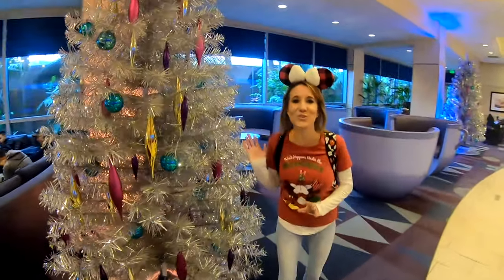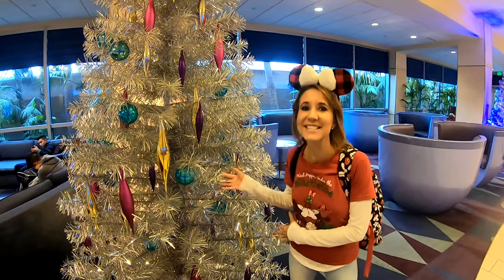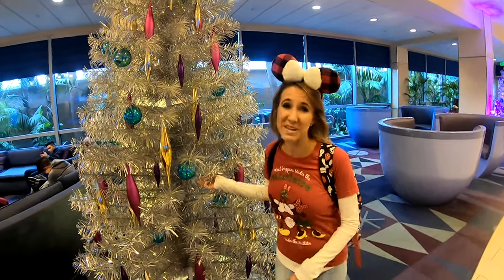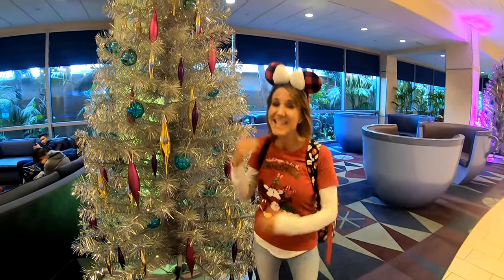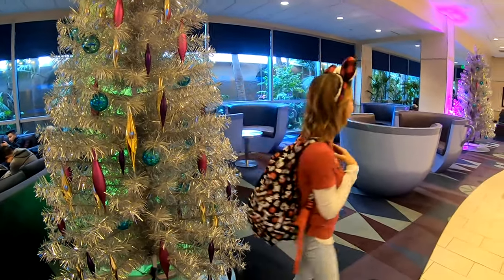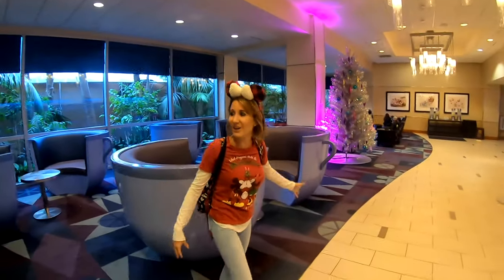I love these sparkly retro looking trees. They're just like constant tinsel. So you know what it would be if I accidentally ate this whole tree? The whole tree, you know what I would get? Tinselitis. And there's another one over here. And that's so beautiful here at the lobby.